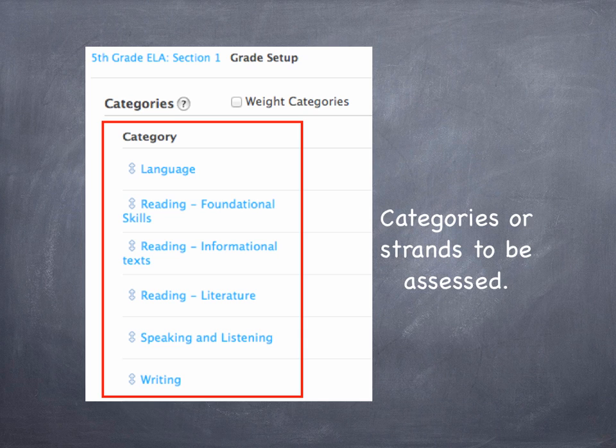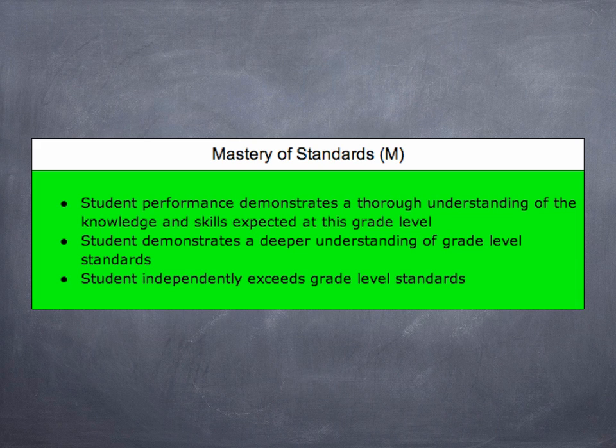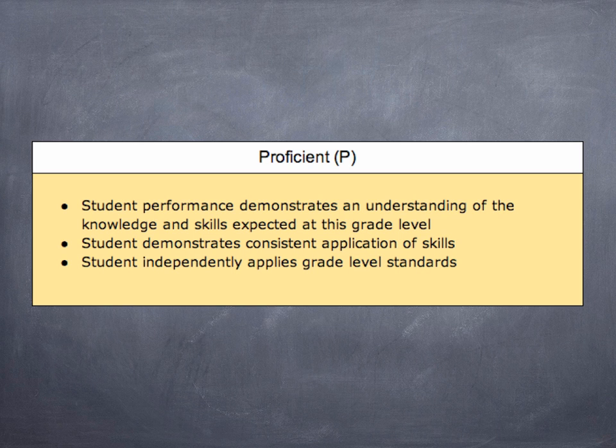The Perrysburg standards-based reports will measure progress using 3 descriptors. Mastery, or an M, indicates that a student is demonstrating he or she has a thorough understanding of knowledge and skills expected at the end of the grade level, and that they are exceeding the grade level standards for that particular strand. Proficient, or P, indicates that a student is demonstrating the knowledge and skills expected at this grade level, and that they can work independently on grade level standards.